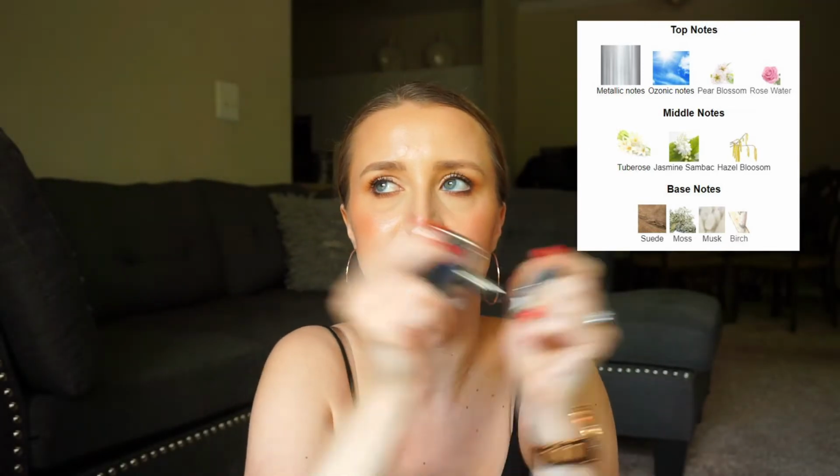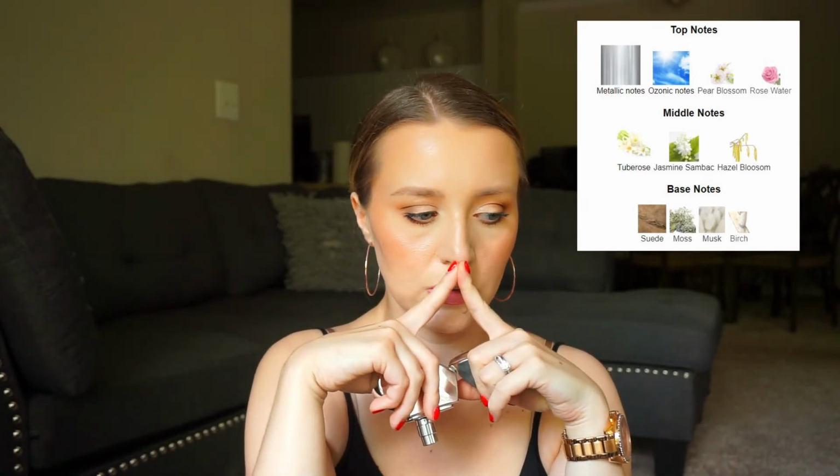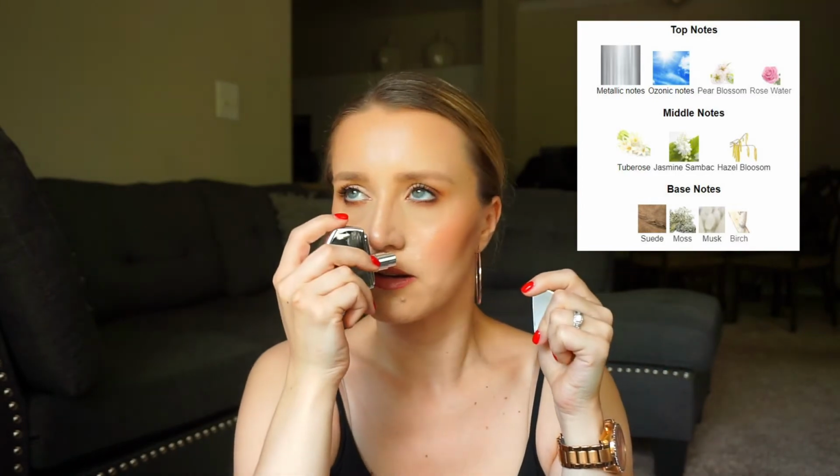This smells very similar to, what is it, Valentino Born in Roma. I'm actually wearing that one today, and that one smells very similar to this. It has metallic notes in there, which I don't really know what that's supposed to smell like, but I don't really smell anything that would bother me. It's very fresh. It's an eau de toilette, but unfortunately the longevity is not that great. It smells really good. The only thing I hate about the KKW perfumes is they only make 1 ounces and then they go away. That sucks.